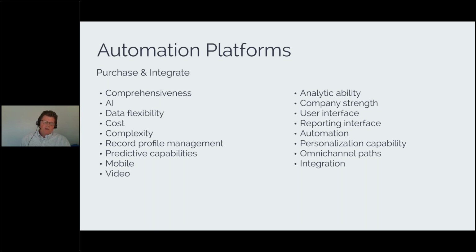So if you're going to purchase and integrate one of these systems, here's a bulleted list of things that you need to be looking at in terms of how you want to evaluate the system. I'm going to make this easy for you because in your handout is the Gartner Magic Quadrant study, and I'm going to go through that as well.